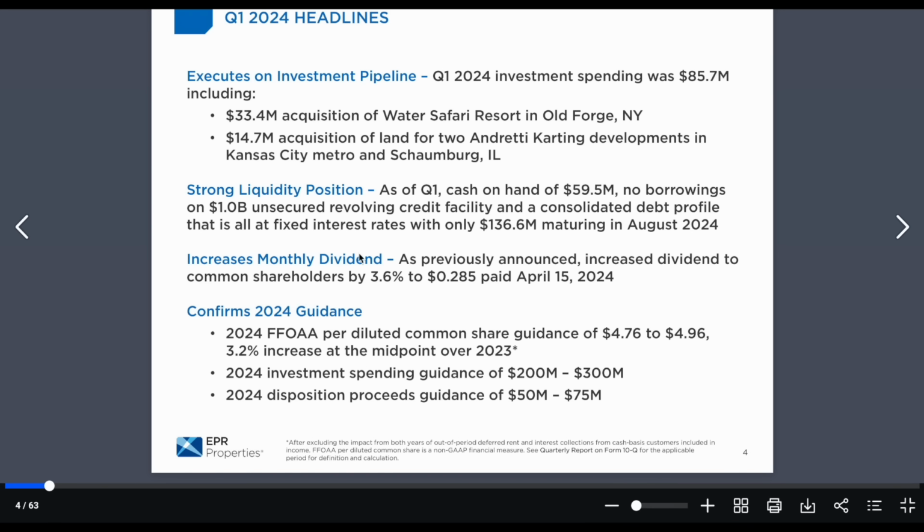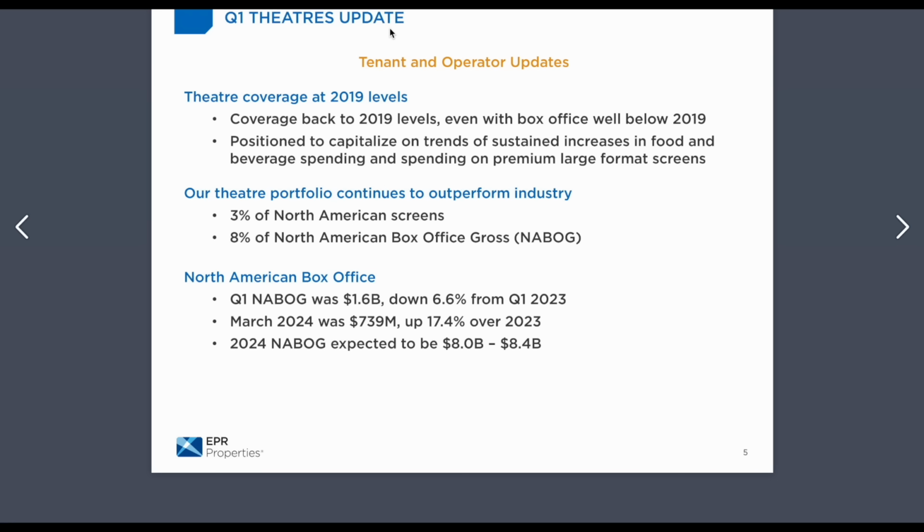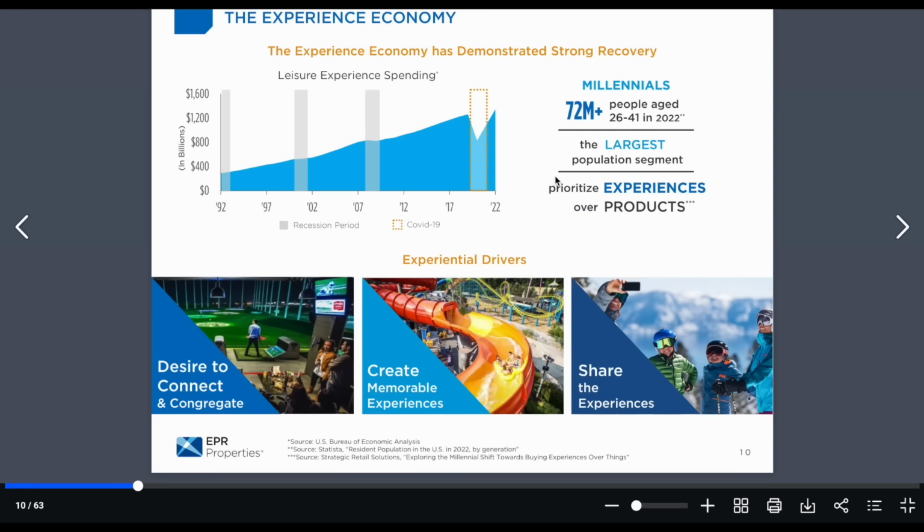They also increased their monthly dividend payout by about 3.6%. That's a really nice dividend hike for a company that already has a starting yield of over 8%. Again, something else to like about the dividend, and then we can see they confirmed their 2024 guidance. If we jump over to the fifth slide, we can see they basically give a theater update. Again, they're pushing their theaters and the tenants in their theaters, even though they're wanting to reduce this position long term. And then if we jump over to the 10th slide, they talk about the experience economy.